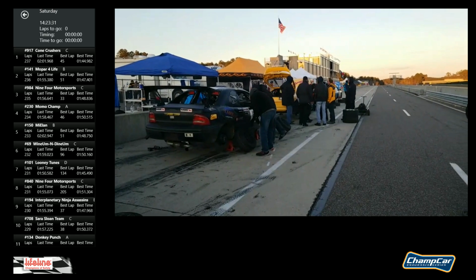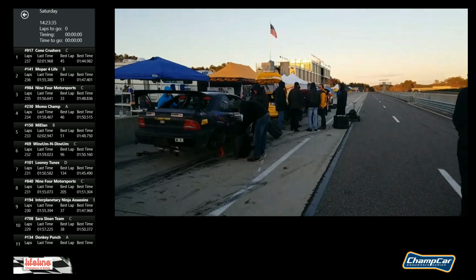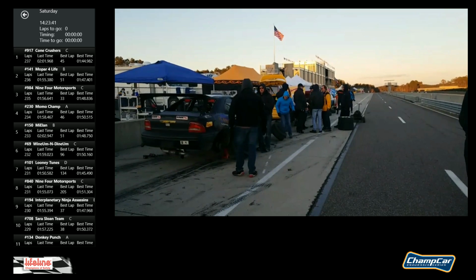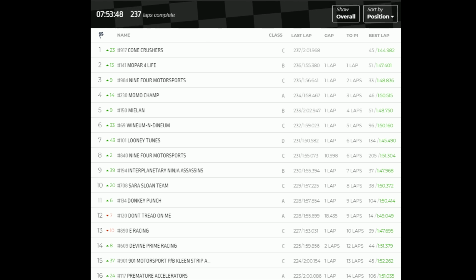And Toyota Supra as well. So back to you, Paulie, and we will see you guys here tomorrow morning. All right. Thanks, brother. Appreciate it. So that's going to be our race for today, folks. So it's Cone Crushers taking the win with Mopar for Life, 9-4 Motorsports, Momo Champ, and Team Milan taking 5th. So there's your top 5.